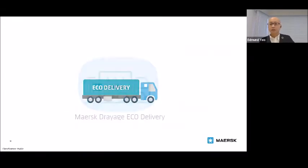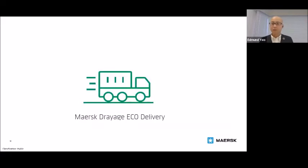Introducing Ocean Eco Delivery drayage, the first scalable low carbon emission solution available in the Japan market for container drayage operations. It works by burning renewable diesel in the trucks that we use to deliver containers to your factories or warehouses. So very simple concept that we have here.